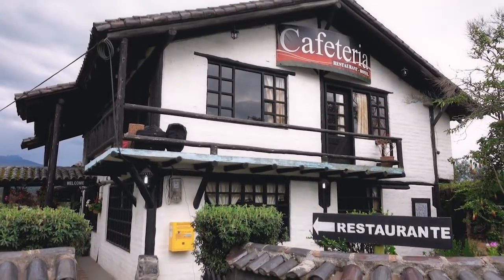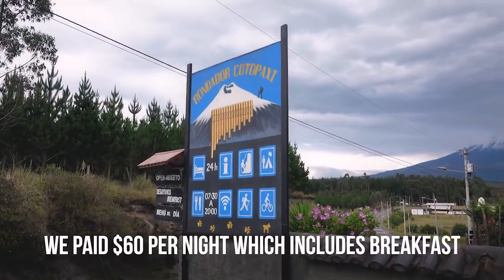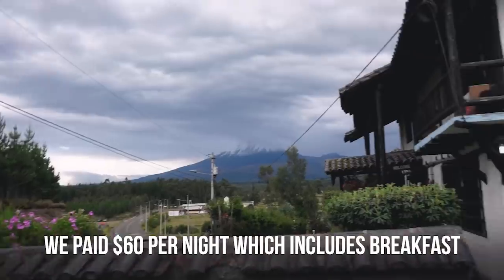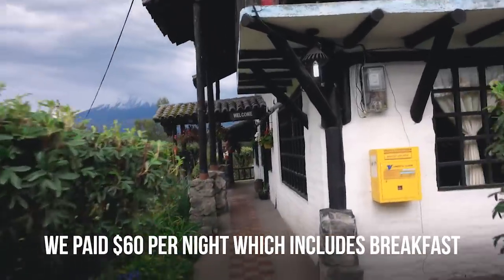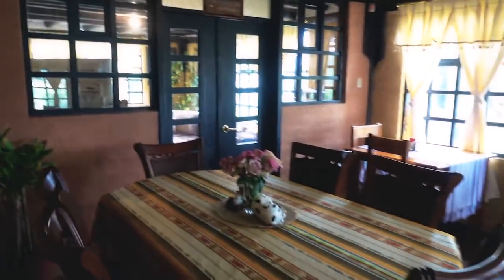Okay, before we leave, I have to show you our place. It's very cute. That's what it's called, Rondador Cotopaxi. And I'll walk you through real quick. The nicest owners. This is where they serve breakfast. And it's quite lovely.